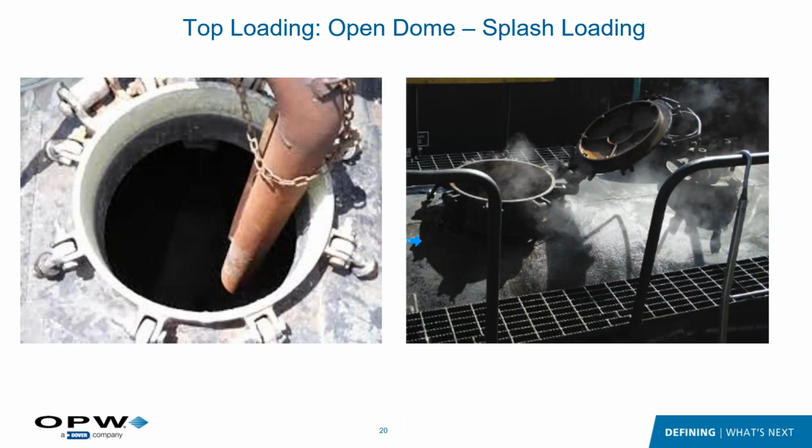So if we look closer at top loading, the different methods of top loading, the most simple would be just an open dome. So they flip the lid. The rail car or tank truck comes in, they flip the hatch, pull out a loading arm, and let her rip. So that's what that looks like. Super simple.